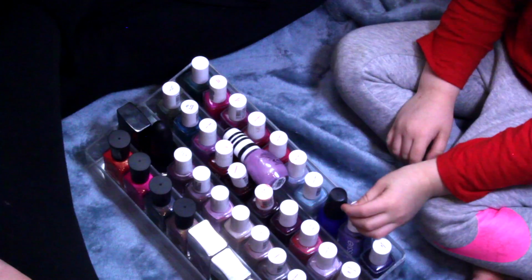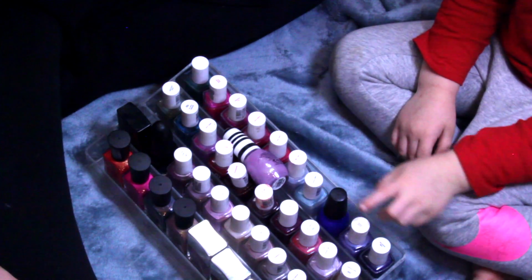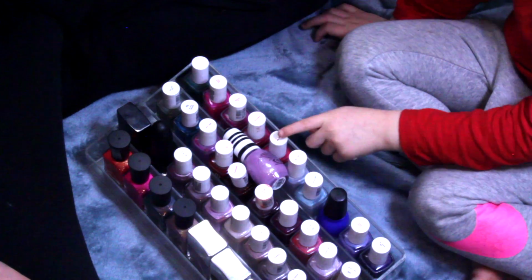For some reason, I've been getting back into nail polish lately. For a while, I had like fallen off the bandwagon. In college, I would paint my nails like every 2 or 3 days. I was obsessed.